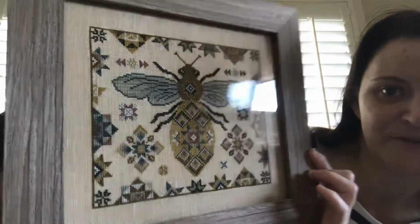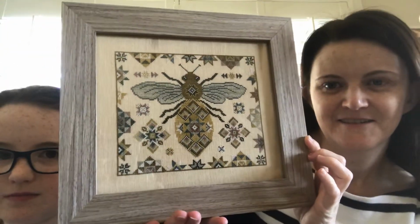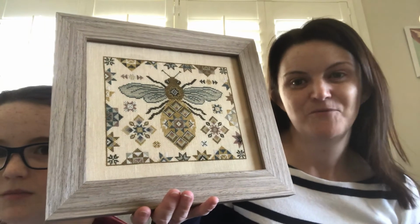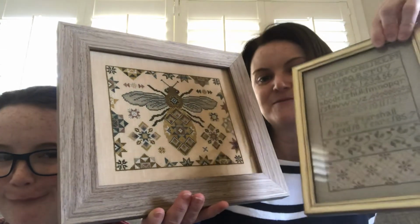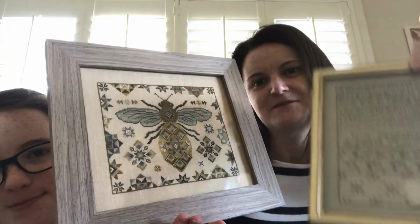But yeah, how cool is this? I love it. I think this is definitely my favourite of the 2 that I picked up yesterday, but everybody else seems to like the Jane Marshall one. The kids said that this was their favourite. Yeah, it was. And I love it as well.